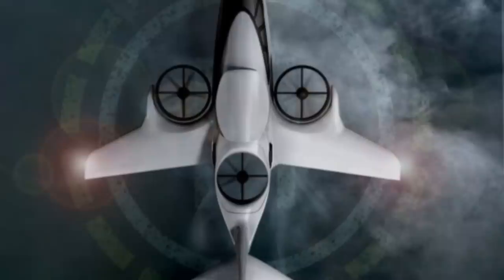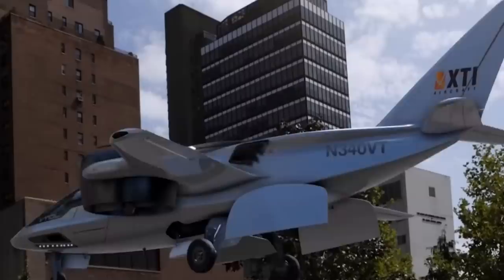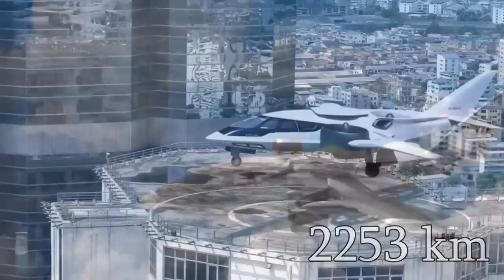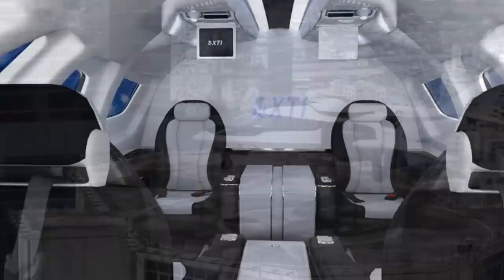The transition from takeoff to cruising speed takes just 90 seconds, with the plane reaching speeds up to 345 miles per hour with a non-stop range just under 1,400 miles. At the end of the trip, the landing only requires a helipad-sized surface. The downside is that each plane only has a seating capacity for 5 passengers.